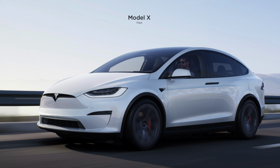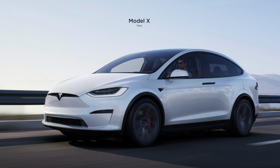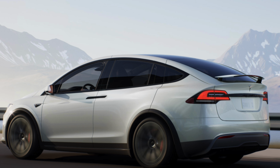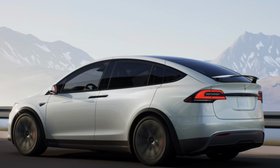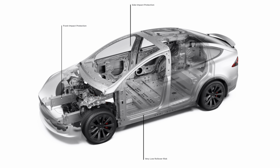And now let's take a quick look at the Model X. So the Model X is very similar. So the exterior, again, they've not really changed too much. So if you have a look at it, it looks very similar to what we've seen already. Again, you can see that they've changed the chrome and they've changed it to black. And that's pretty much it. So looking around the car, it looks exactly the same. That's not a bad thing though, because I really, really like the look of the Model X anyway.